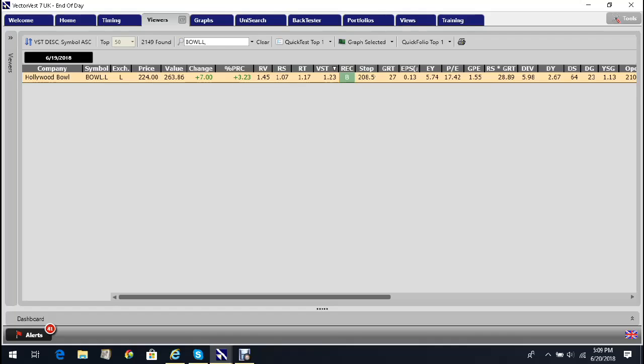Now, the relative value is 1.45, and that means that we believe that this share will outperform a AAA rated corporate bond by 45% over a window of 3 years into the future. Relative safety at 1.07 is fair, and the trend at 1.17 means it's going up. And when we put those three things together, it has a master indicator VST of 1.23.